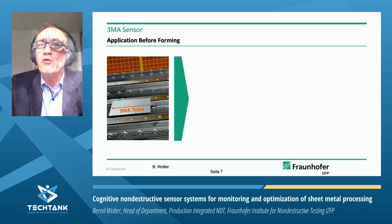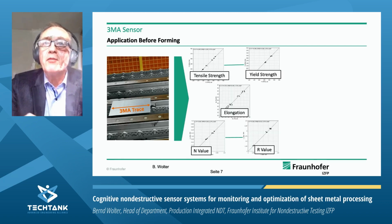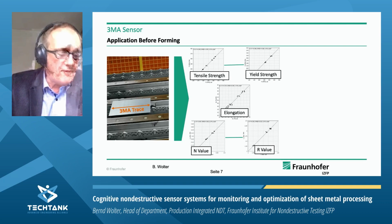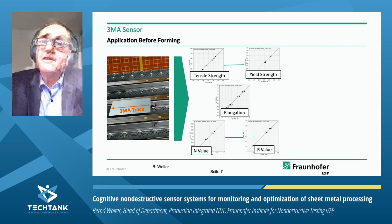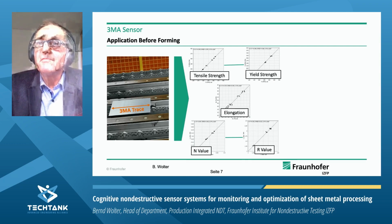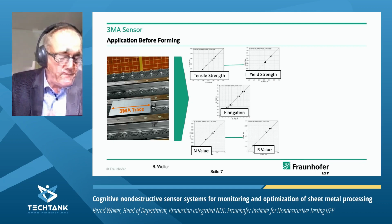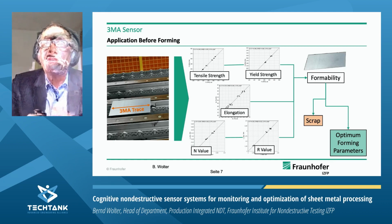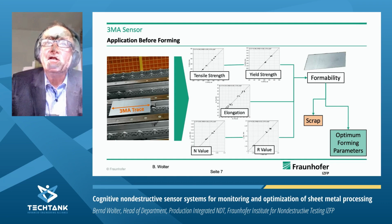And now we have seen that this technique can be used after forming, but I think at the moment, and it's much more interesting, is to use it before forming, because you can get information about the formability. You can see you have here a single blank, a cold forming blank, and this blank should be formed then later. And you can determine before the forming process, for example, tensile strength, yield strength, elongation, and an R value after this calibration non-destructively. And with this information, you can say something about the formability of this sheet.